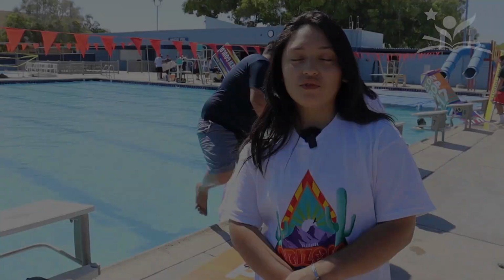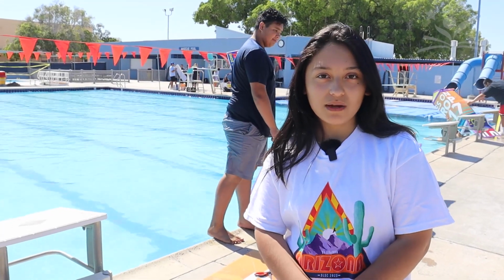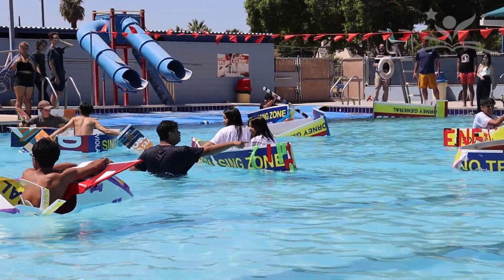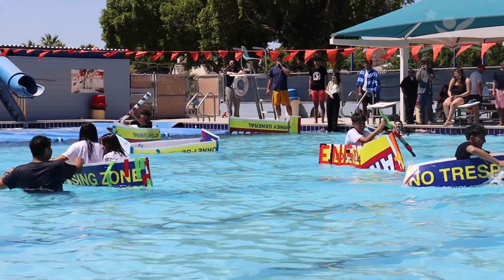Mr. Farr, he always says that triangles are the strongest shape. That was the first thing we thought of when we were doing this, so that really inspired the canoe aspect of it.